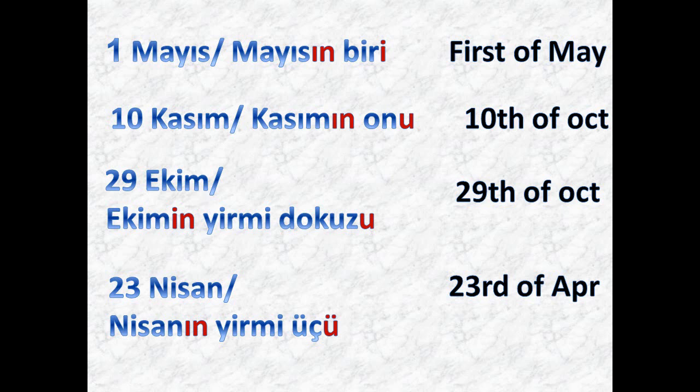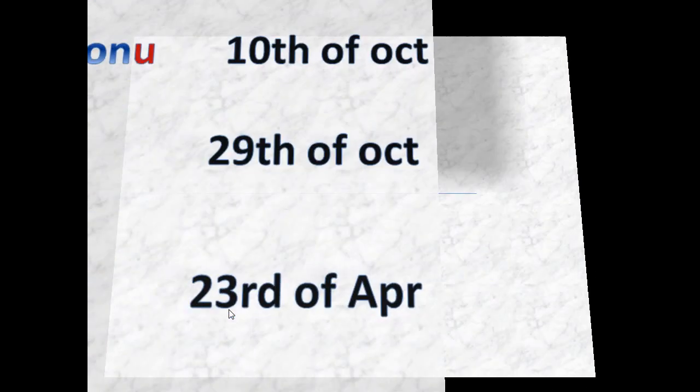And 23 Nisan is a day for children. It's a day that they celebrate children. Like they have ceremonies at school and other things, they respect children, kind of.